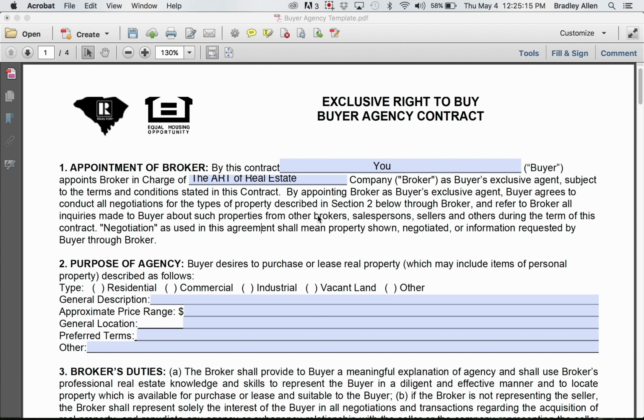So to move on real quick to Section 1, appointment of broker. This is where you're agreeing to be represented by the Art of Real Estate and are allowing us to conduct all negotiations for the types of properties that you list below in Section 2. You're also agreeing to keep us in the loop if you learn information about properties, and if other parties reach out to you. So pretty much, if you know something or find out something, please share it with us as well.